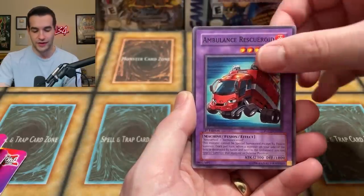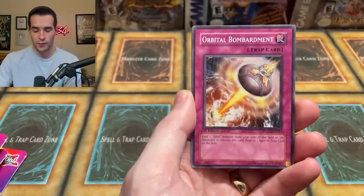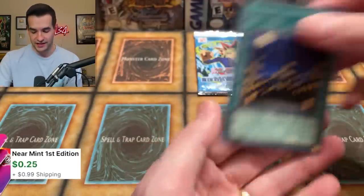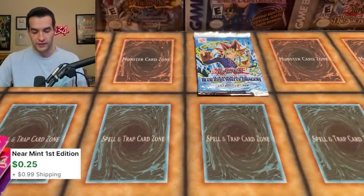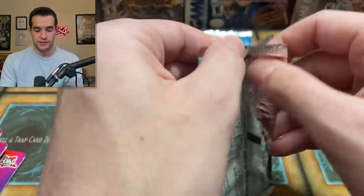Looking good. Rescueroid, Fearmonger, the Paths of Destiny, Orb of Bombardment, and a Dark City. Okay, so starting it off with a rare, no big deal. I think we'll do a couple of these before we get into the Crystal Revenge because I only have three of those. So we're gonna keep that LOB back there just to tease you guys. I would love for it to be a Blue Eyes, of course, but if we get any foil, it's gonna be awesome.